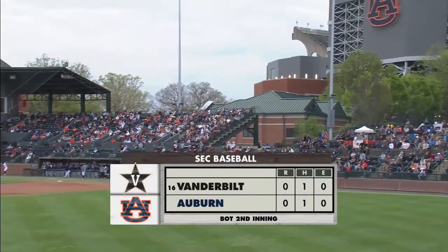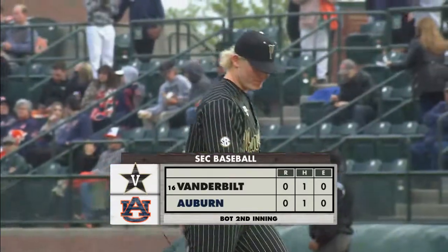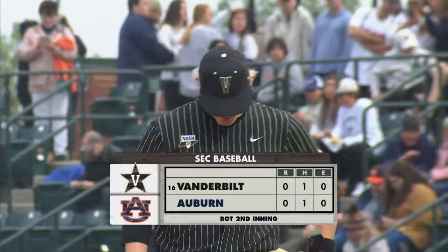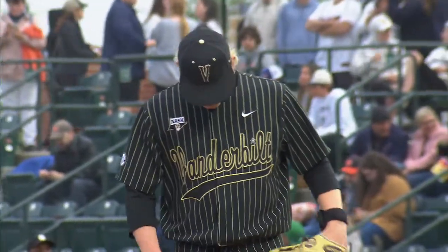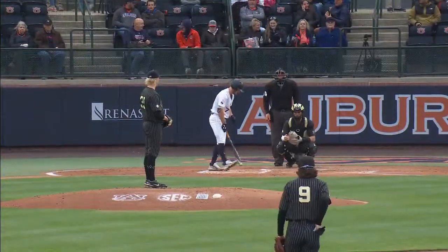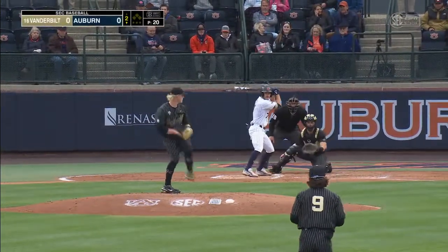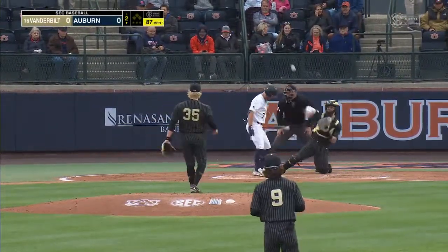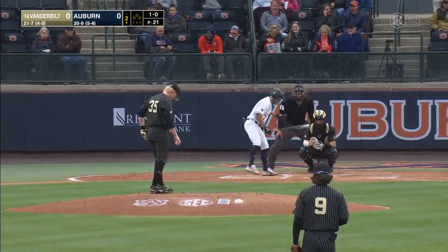Beautiful night for baseball here in East Alabama. Glad to have the Commodores inside Plainsman Park taking on the Auburn Tigers. The black pinstripes have, well, Greg, they've kind of been a staple for the uniform fans in the SEC, a unique look, and we got a chance to see them tonight. Cole Foster leading off the inning for the Auburn Tigers. They're in the home white pinstripes.